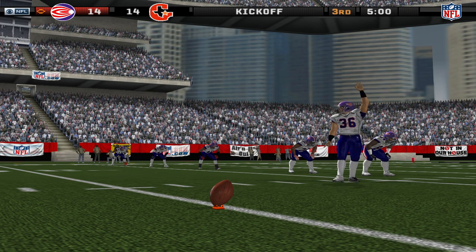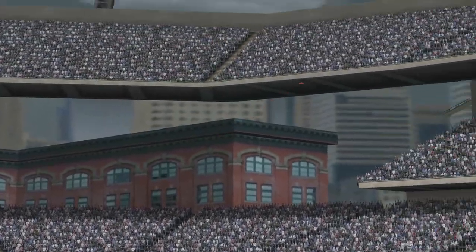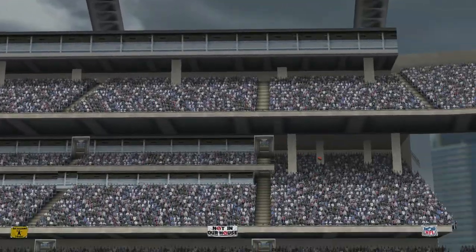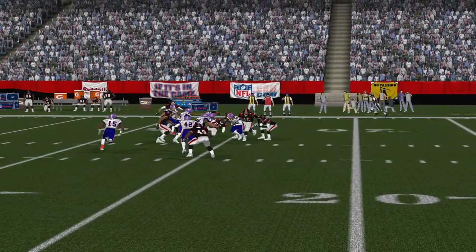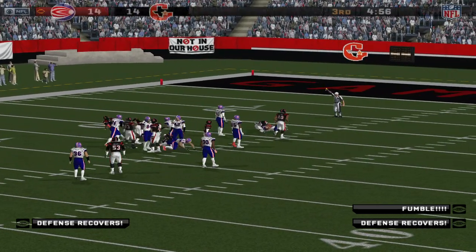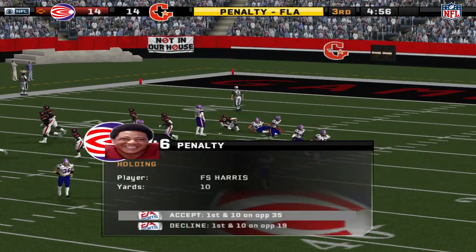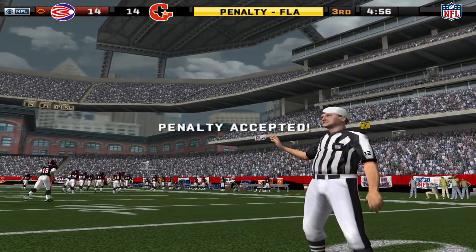Perry is just about ready to kick this one away. This one is taken by Johnson. Fumbled. Checks the team. Flags are down, and this one appears to be on the offense. Holding on the offense. Number 46.